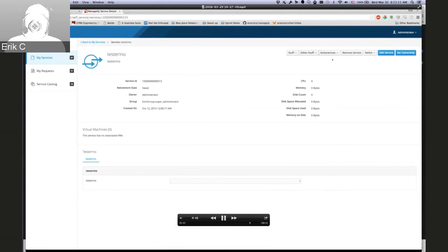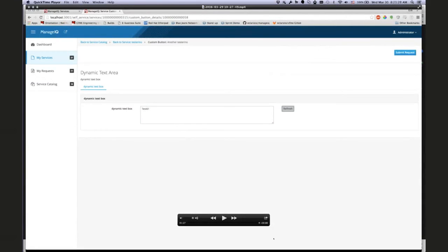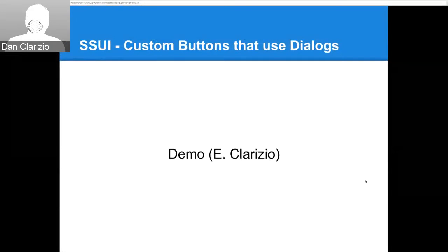So we'll try that same action, and we've got test 83 this time. Refreshing gives test 33. Refreshing again is test 61. So it updates just like it did in the Ops UI. And that's it. I think that's it with the UI. Whoever's next.